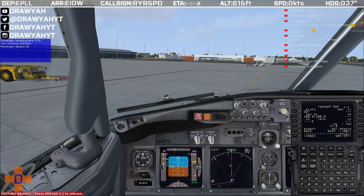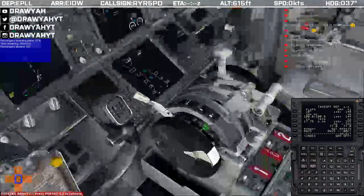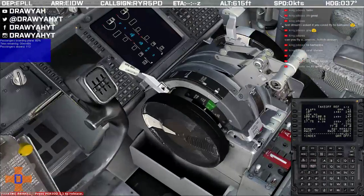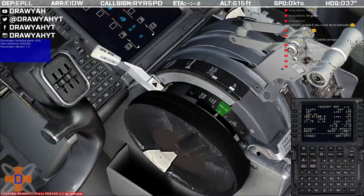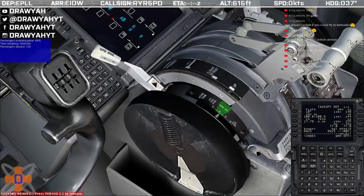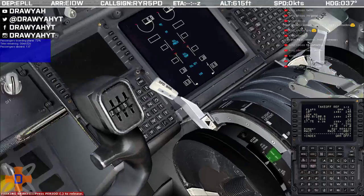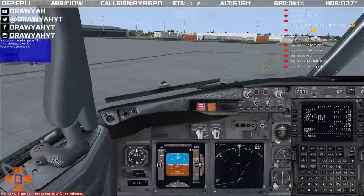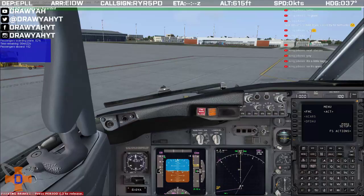So, takeoff, we'll be using 10 degrees of flaps. Center of gravity, and inputs the V numbers. 6.35 on the trim. There we go. And then once passengers have boarded in 25 seconds, we can then seal the exits and get ourselves ready for departure.